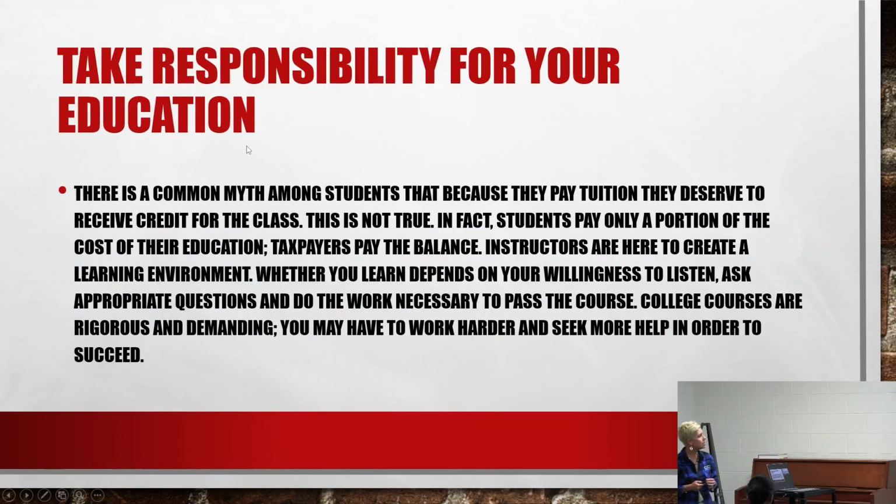One of the biggest things: take responsibility for your education. I've heard this before, and I'm sure these ladies out here have heard it: "Well, I'm paying for this." Well, yeah, you are, or your parents are, or a scholarship is paying for your education. Did you know that there are taxpayers paying for your education right now? It's not all your money. Students pay only a portion of the cost of education. Taxpayers pay the balance.